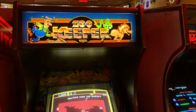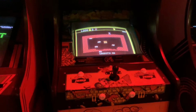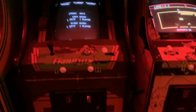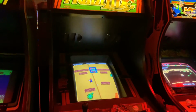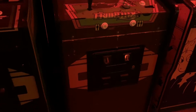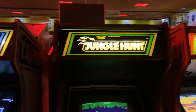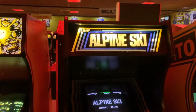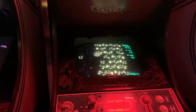Then we've got Zookeeper from 1982. Frontline, also from 1982. And then we got Jungle Hunt from 1982. Next to that is Alpine Ski, and we had an absolute blast on this one. This one was from 1981. Then it's Moon Shuttle from Nishibitsu in 1981.